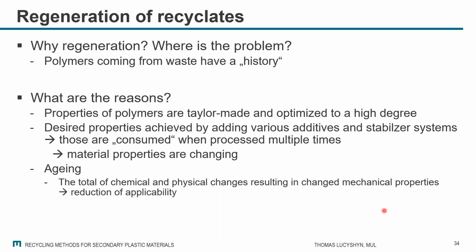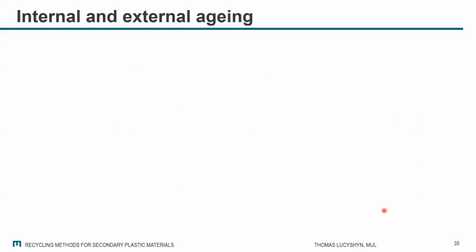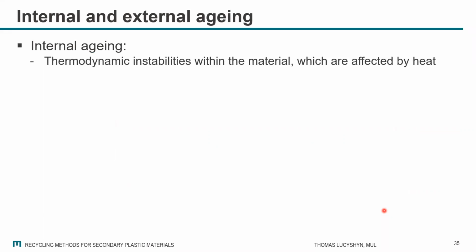Aging is basically the total of both chemical and physical changes resulting in changed mechanical properties, and based on that also in a reduction of the applicability of these materials. We can distinguish between internal and external aging effects, which I would like to explain now. Internal aging effect means the following. It's really inside the material. It's coming not from the outside, but from the inside.